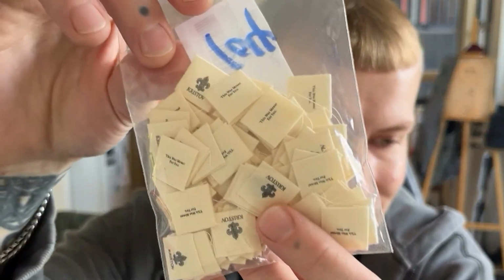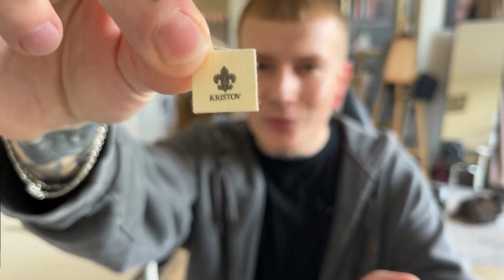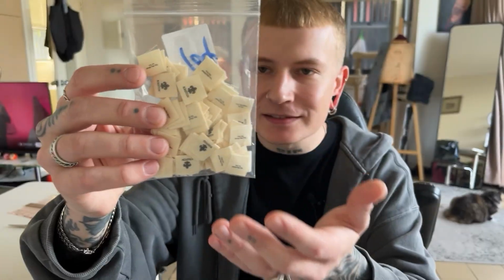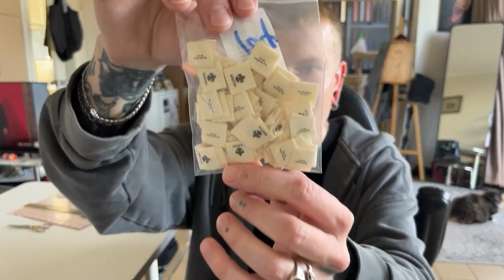I'm sorry, what? This right here, this is not what I ordered. The size of these. Bro ordered clothing labels and they thought I meant doll's clothes. The text is hardly even legible. Can you read that? It's supposed to be 4.5 by 9 centimeters. This is what I get, 75 miniature tiny labels. What am I supposed to do with that?